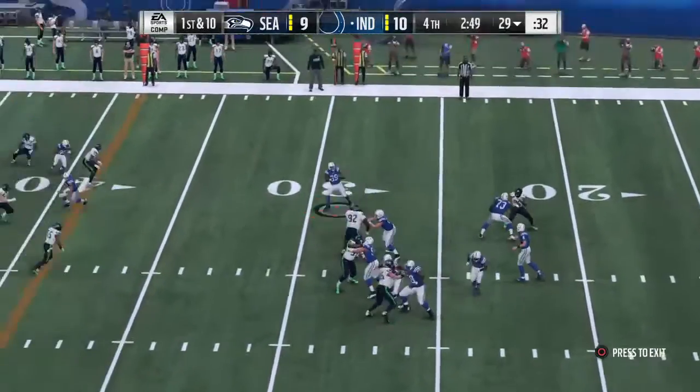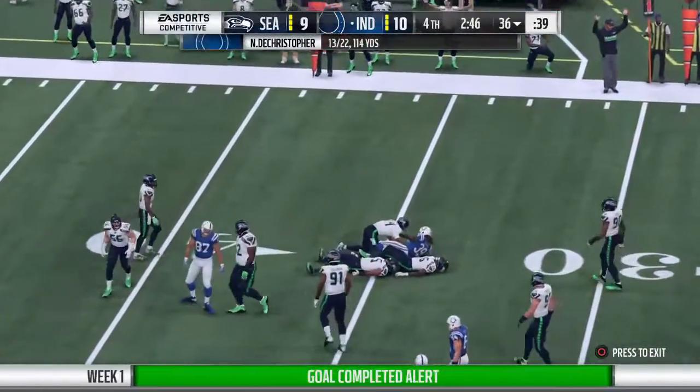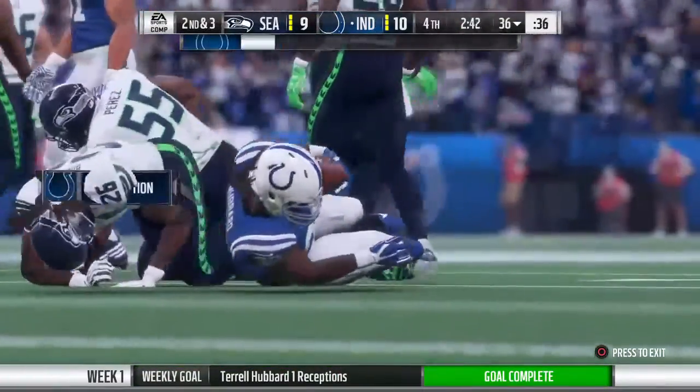They'll come out throwing here on first down. This one complete to his fullback out of the backfield. Give him 7 on the play, and that'll bring up second down.